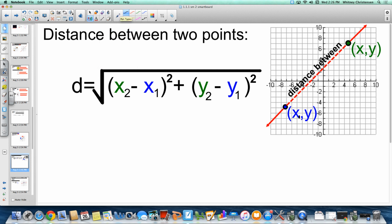So I'm going to put the little sub 1 down there, just a little mini 1. That just means I'm choosing that to be my first point, and this to be my second point. From there, you're just going to plug it into the formula. It'll make more sense when I do an example, so I'm going to do an example next. Are you all okay?